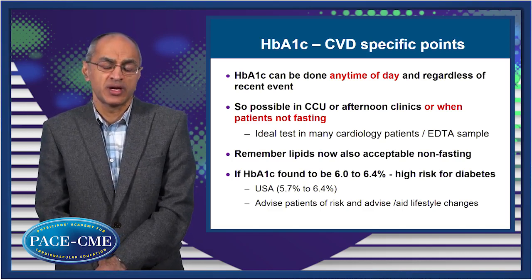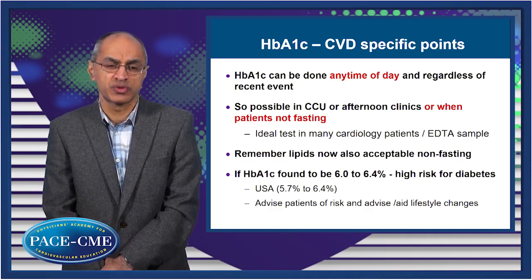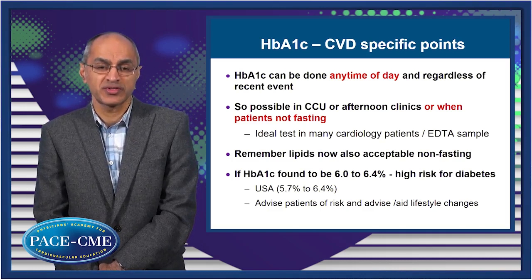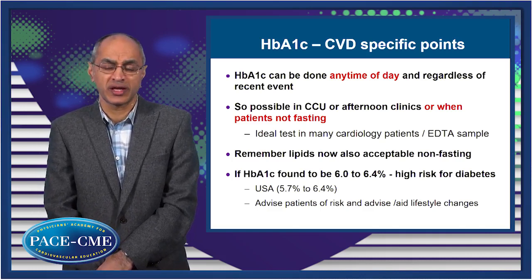In the US, that range is 5.7 to 6.4%. If the patient does have a high risk, the patient should be told about it, and they should be given advice and helped in terms of lifestyle changes to prevent the onset of diabetes, whether or not they have cardiovascular disease. And losing 2 to 3 kilograms will help many patients lessen their progression towards diabetes in a meaningful way.